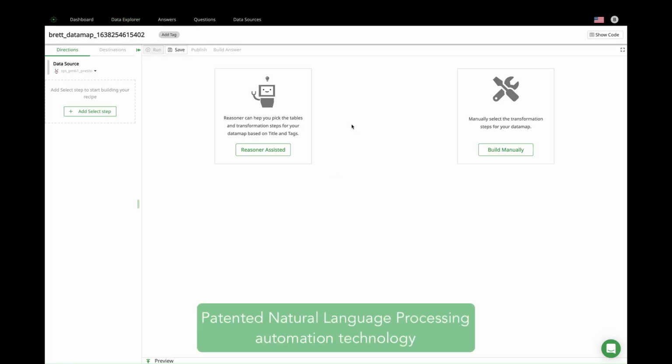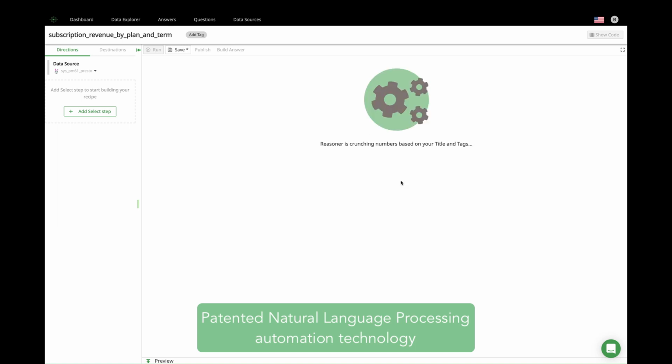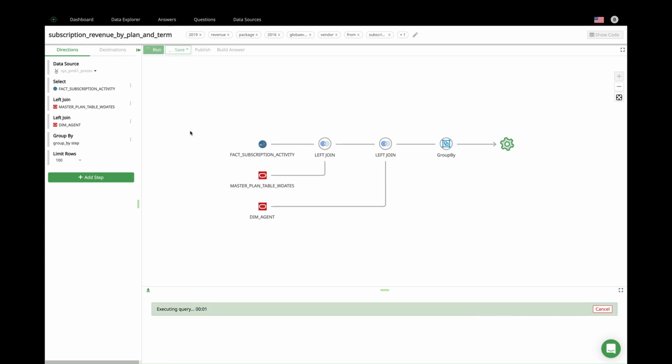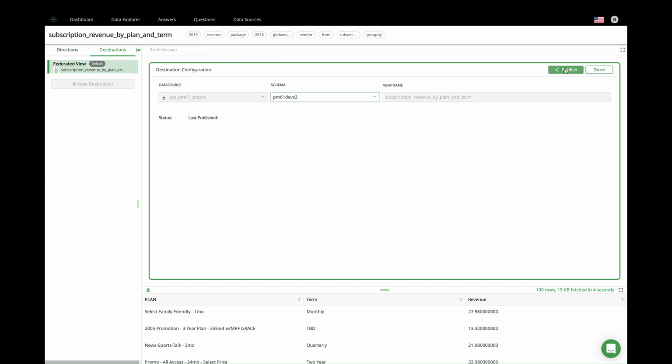The user simply enters in natural language the question they want answered. In this example, they want to know subscription revenue by plan and term. The data catalog then automates the process of finding the data that best fits the question asked, preparing, joining, and querying the data, and building the data set that can be used for analytics. But why stop there? Why can't the data catalog help to visualize, analyze, and interpret the data for the user? And that's exactly what you'll see next in the demonstration.